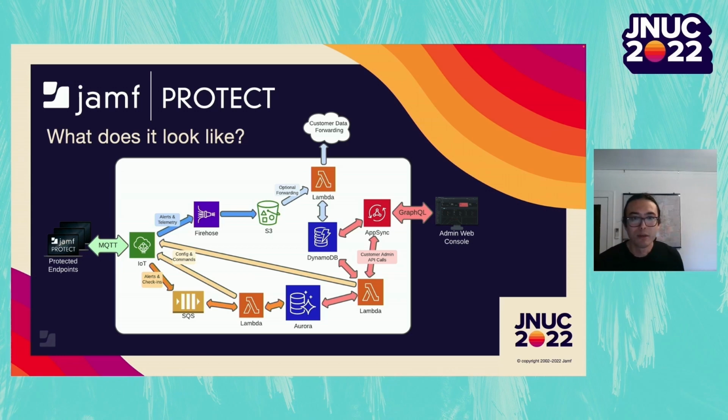On the left side, we have the computers running the Jamf Protect agent. They're in communication with Jamf Cloud, sending and receiving encrypted messages, which are handled via the IoT core service. From there, they can take a couple of routes depending on what they are: alerts, telemetry, basic computer information. One route, the top one, is into long-term storage in S3. S3 is great because you can hold a virtually unlimited amount of data and still do things with it, querying it or triggering further activity, like sending it to customers who want it.